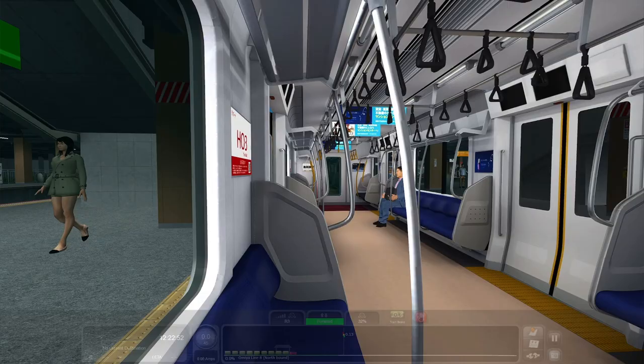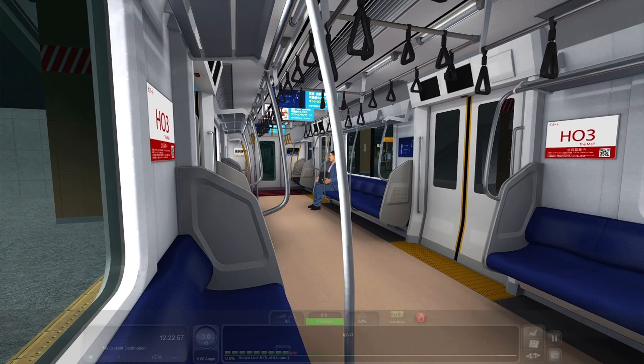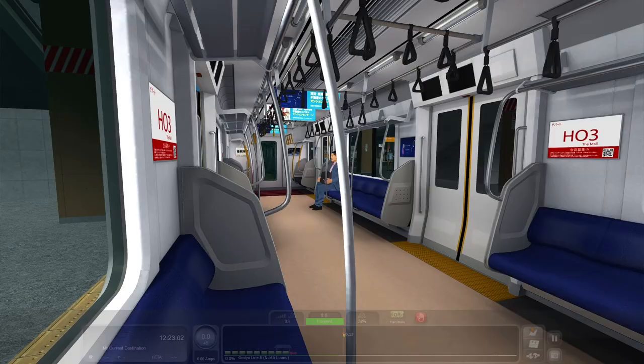So, this is the interior shot of this sucker. This is more a Metro style. You'll see with the 3000 series, which we're going to take a look at in a minute, is totally different to how this one looks. It looks pretty damn good in here. It does look very nice.